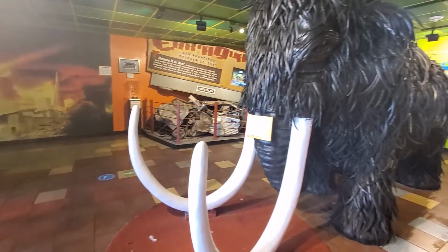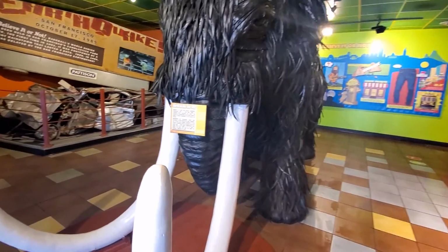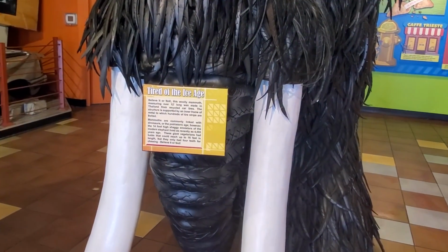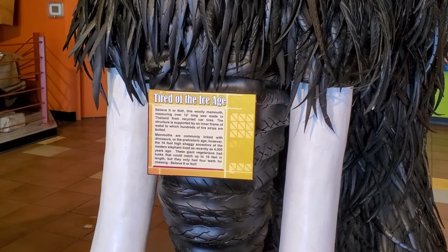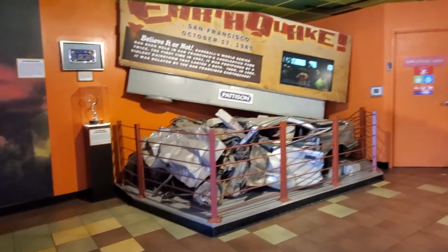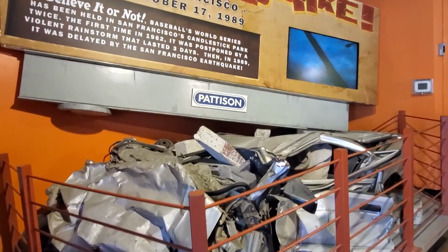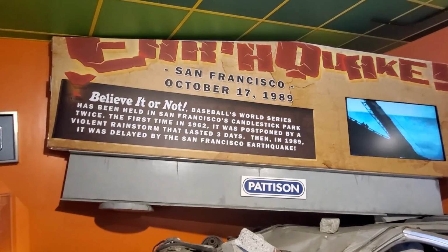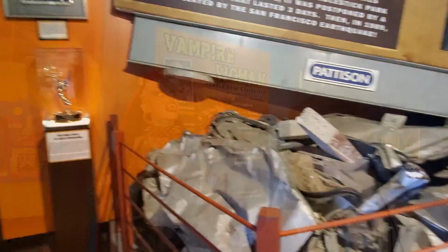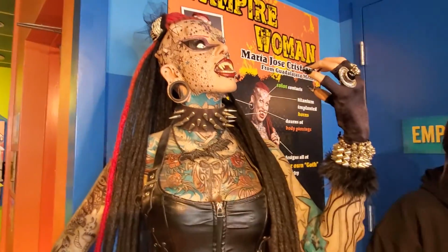Unfortunately, they had a lot of music playing very loudly here, so I'm going to have to voice over a lot of this, but this mammoth here that we're looking at was completely made of tires. You can kind of see some of the tire detail in there, but that's really cool. And over here they are showing a car that got smashed in the San Francisco earthquake in 1989.